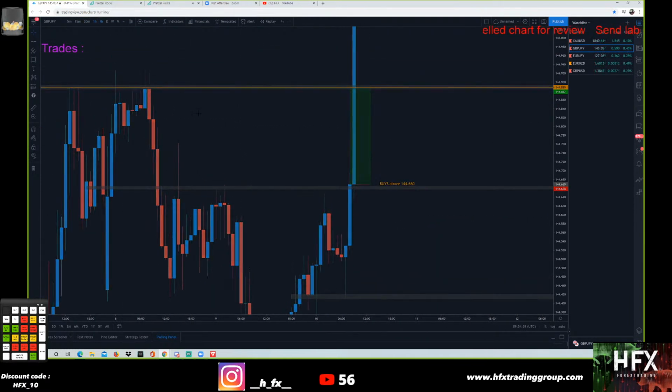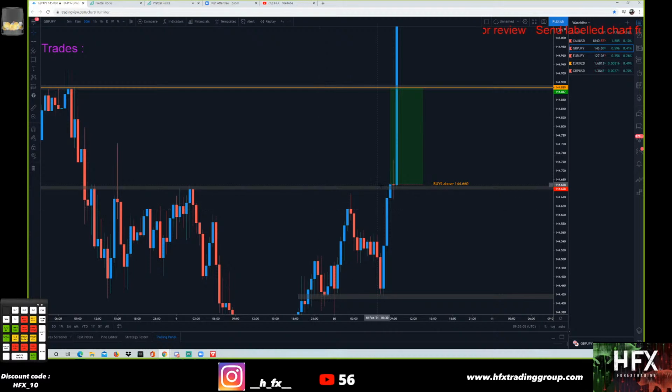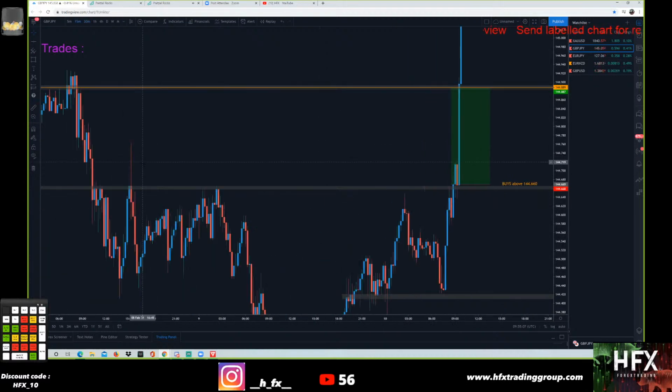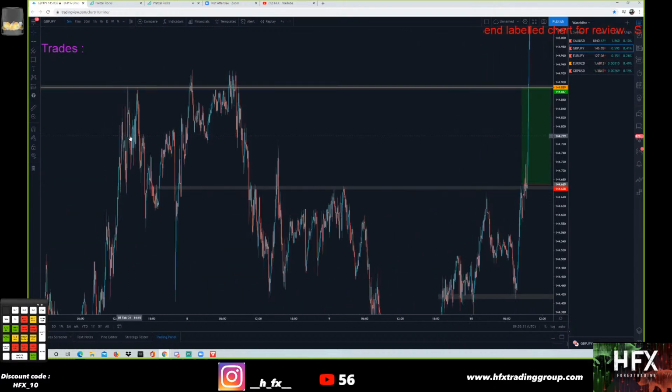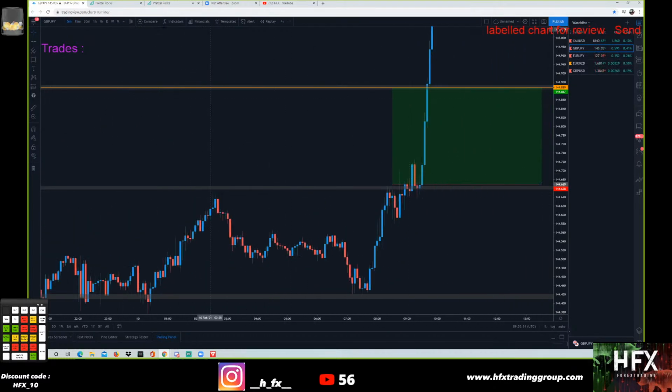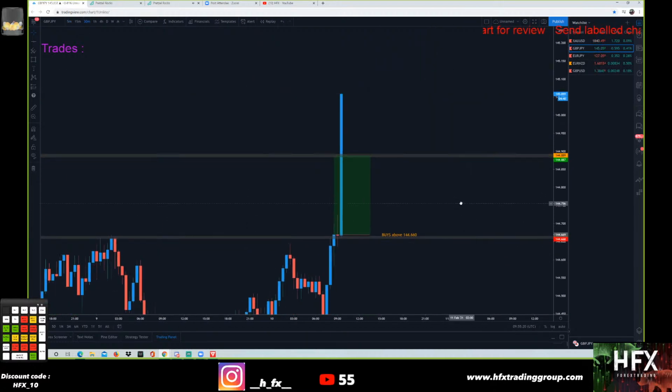On the 4 hour, it's the same thing. We had a clean move on the 4 hour. A little bit messy on the 30-minute, a teeny bit messy. Even messier on the 15. 5-minute, pretty messy. Same sort of aspect. But we are still going over here.